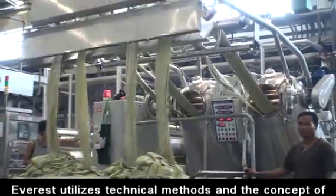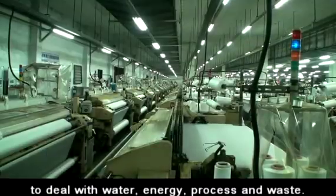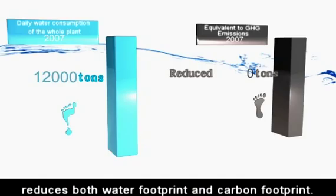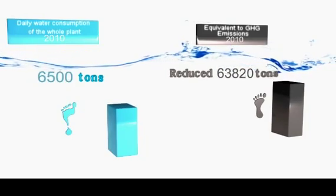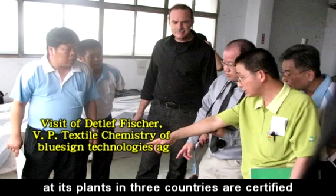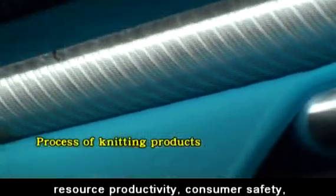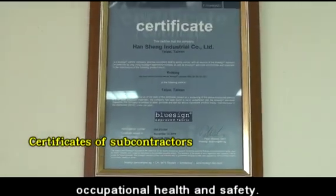Everest utilizes technical methods and the concept of waste equals food to deal with water, energy, process, and waste. It strengthens the ecosystem and significantly reduces both water footprint and carbon footprint. All collections of Everest's products at its plants in 3 countries are certified by the Swiss Bluesign, which strictly evaluates resource productivity, customer safety, air emission, water emission, occupational health, and safety.